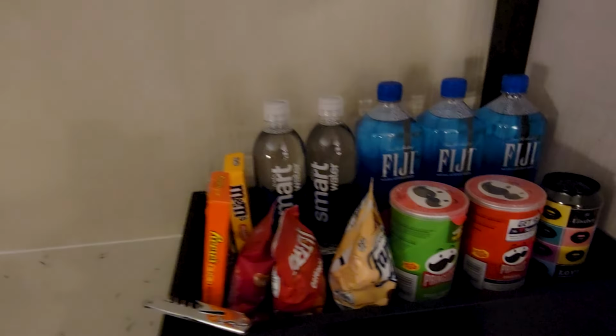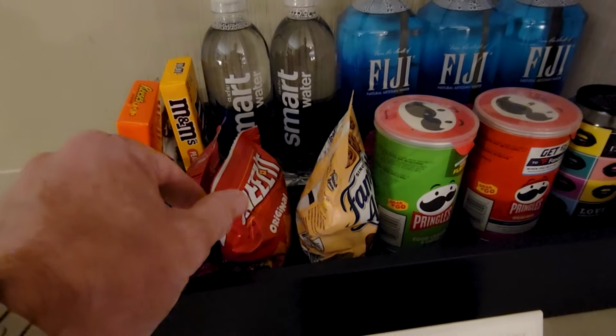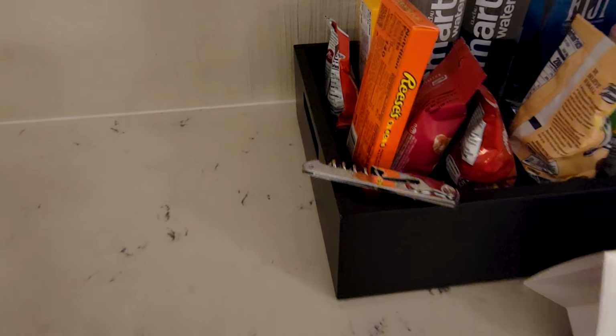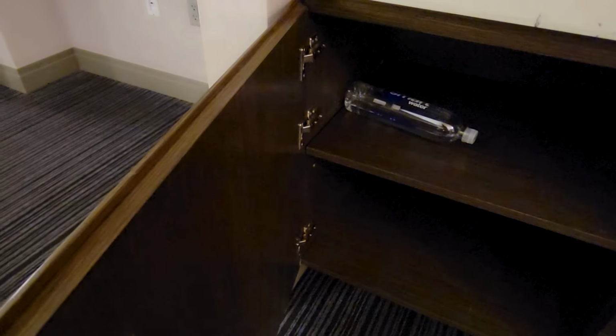Don't touch this stuff. If I touch it, it's gonna cost me like $30. I'm not even gonna touch the freaking corkscrew. I might even have to pay to open these cabinets. You never know these days. Got the mini fridge. A lot of them do charge for use of the mini fridge. I don't know about this place. Find out when we get the bill. Oh, a bottle of water.